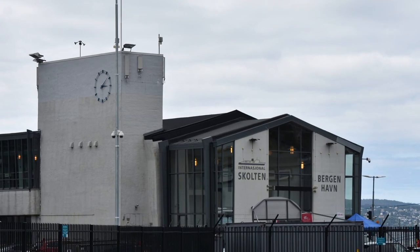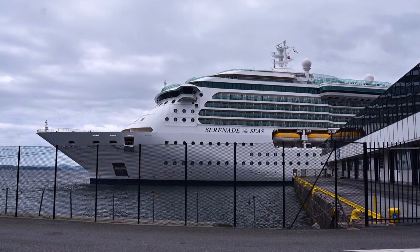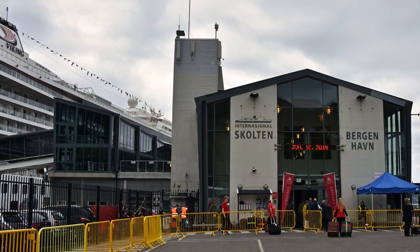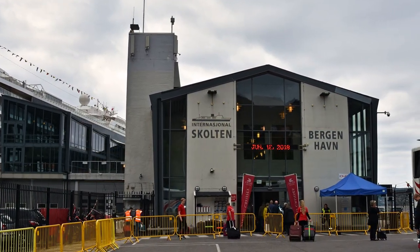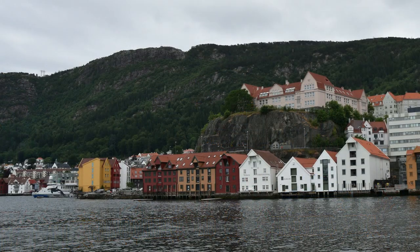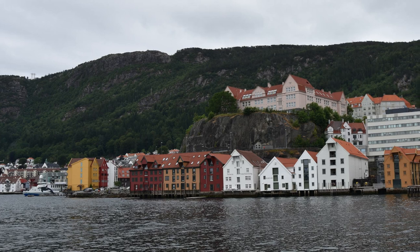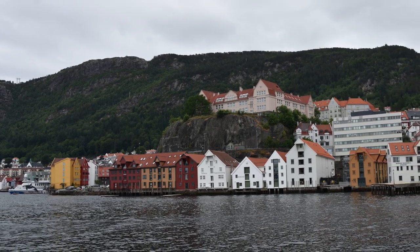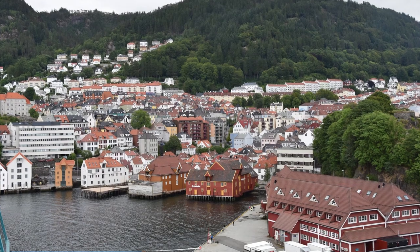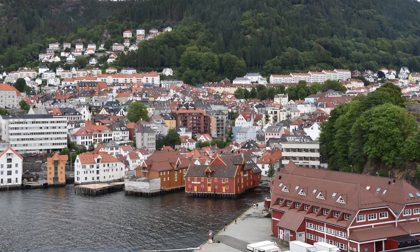Then it was time to board the Serenade of the Seas for the last leg of our cruise, from Bergen back to Copenhagen. The following pictures and video clips were captured from the vantage point of the 12th deck of the Serenade of the Seas as she sailed away from beautiful Bergen.